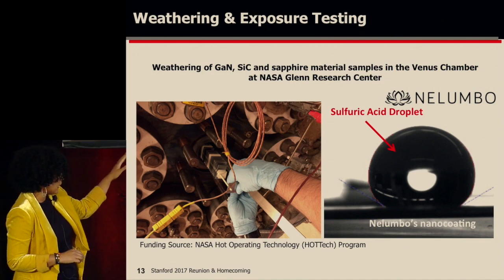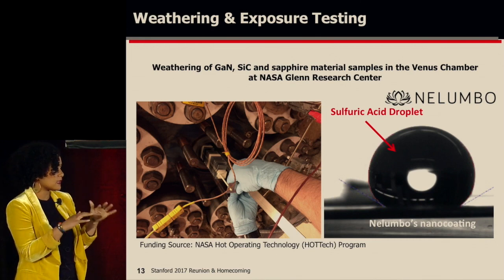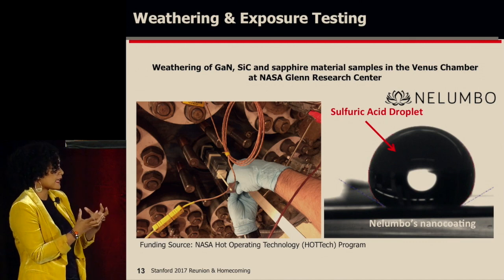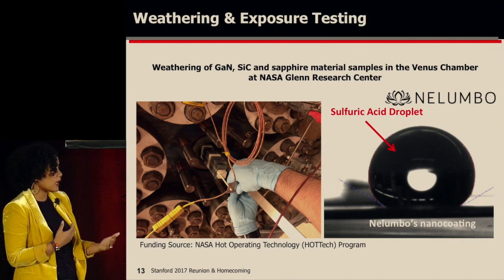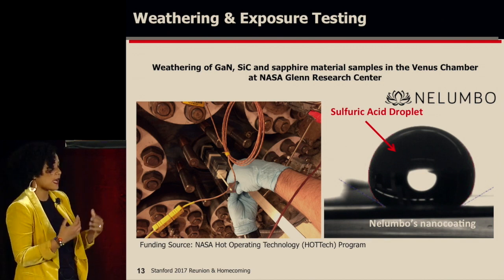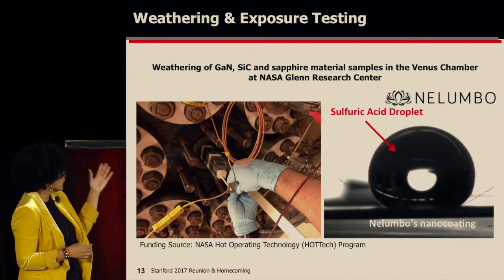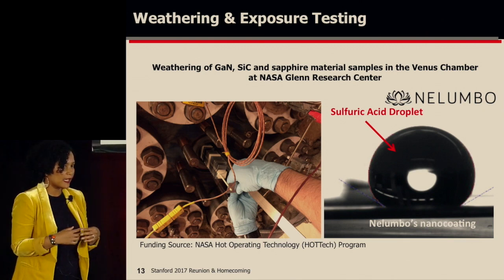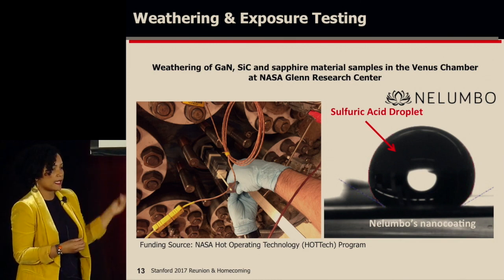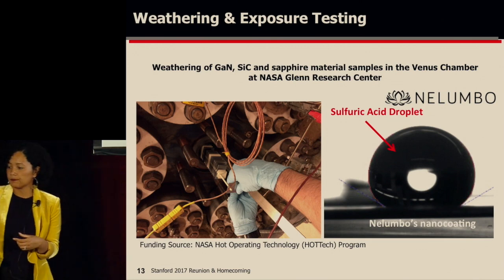This is the nanocoating, and you can see this sulfuric acid is balling up on the surface. It's not wetting the surface, it's actually repelling the surface. And so that can help with allowing electronics and other materials that would be used in a Venus lander to actually resist the sulfuric rain found on Venus. So this is a new area that we're looking at, and we are actively pursuing a deeper understanding of how these materials actually repel the Venus environment.